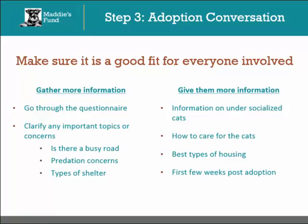To start this conversation, you can easily glance through the questionnaire the adopter filled out. Make sure to clarify any important topics or concerns you may have about the area the cat is being relocated to. Some questions might be geared toward predation concerns, busy roads, or the types of shelter being offered to the cat. Make sure to keep an open mind and try to educate the adopter on what would be best for the cat.